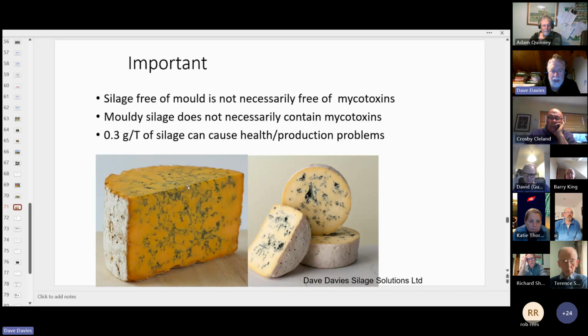And as you can see here, we have a couple of lovely blue cheeses, Shropshire Blue here, Pearl Lass on the right. That blue cheese, that's penicillium, no mycotoxins. However, if you've got mycotoxins in your silage, 0.3 of a gram in every ton of dry matter can cause health or production problems in your livestock. And that's why it's a mycotoxin binder seller's dream, because it's such a little amount and it's very difficult to detect.